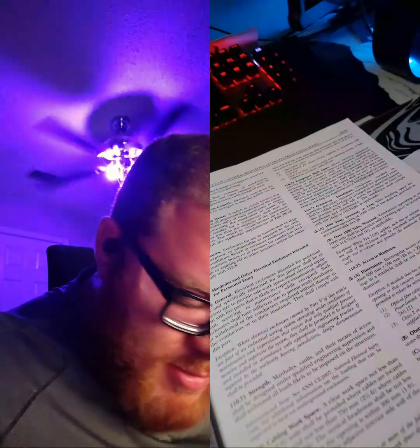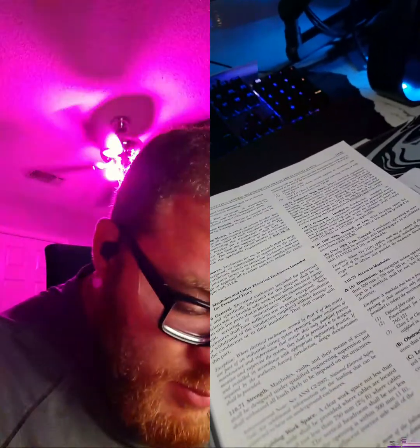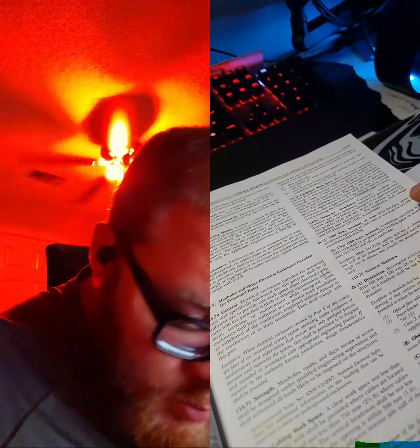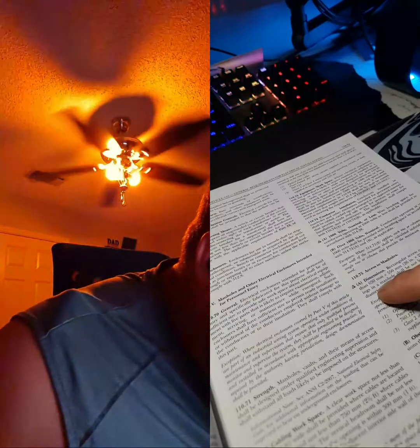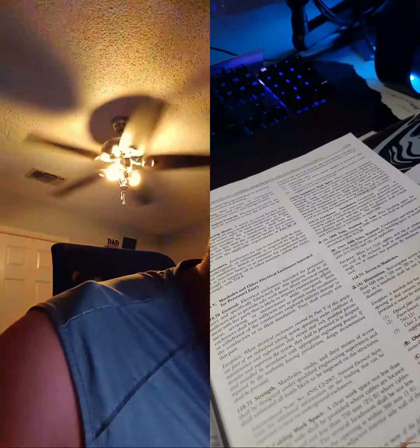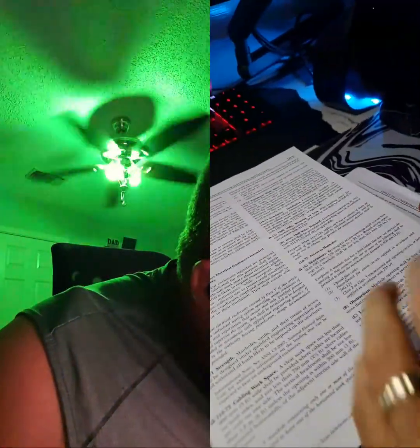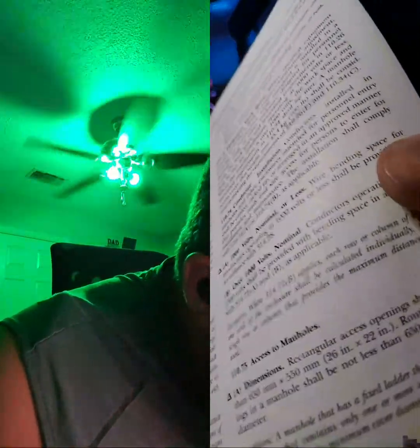Dimensions, rectangular access openings. But we're talking about round access. So it says rectangular access openings shall not be less than 26 by 22. Round access openings shall not be less than 26. So 26 inches.